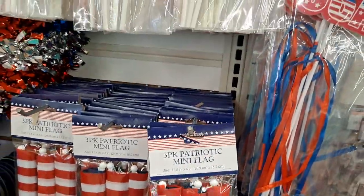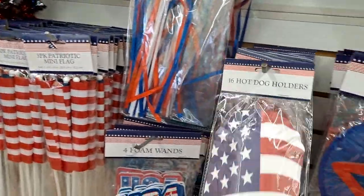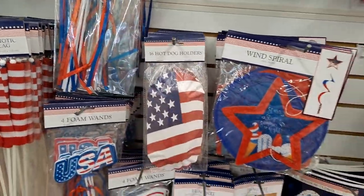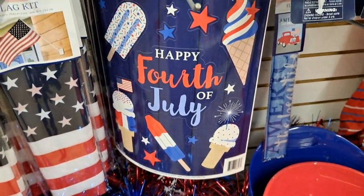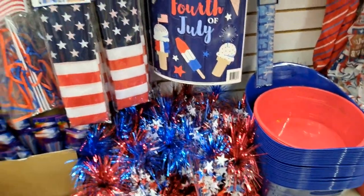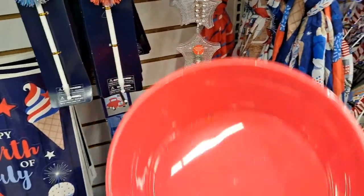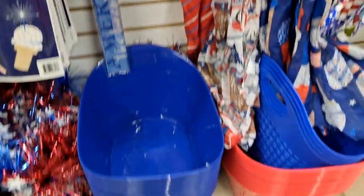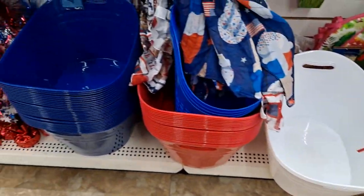Three pack of flags, very nice. I haven't seen these anywhere else, but that doesn't mean that other places don't have them. I just haven't been to a few places in a while. Oh, I love that. Window clings, very cute. And they can be used as more than just window clings. Of course, that's nice. This seems to be a little bit on the pink side, but then here's my favorite tubs this year. These big ones, it's what I use to organize my closet.